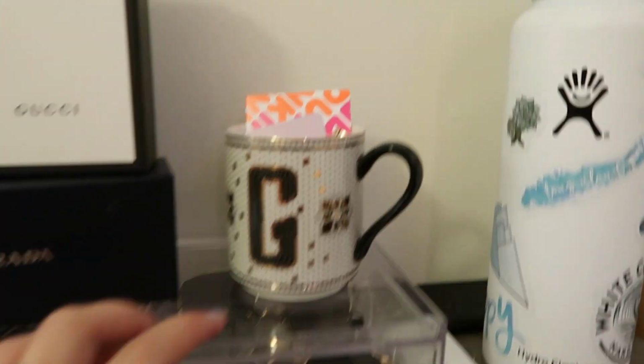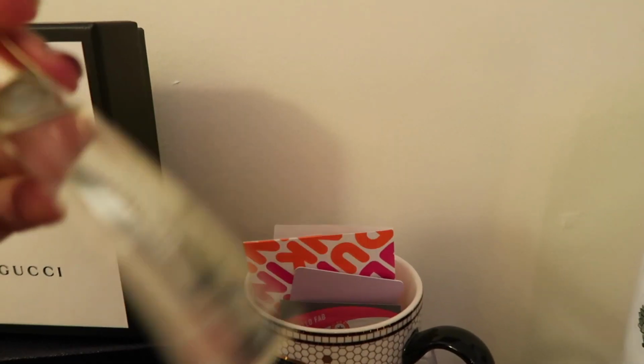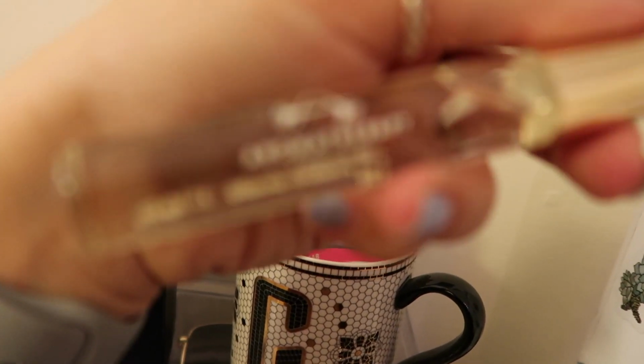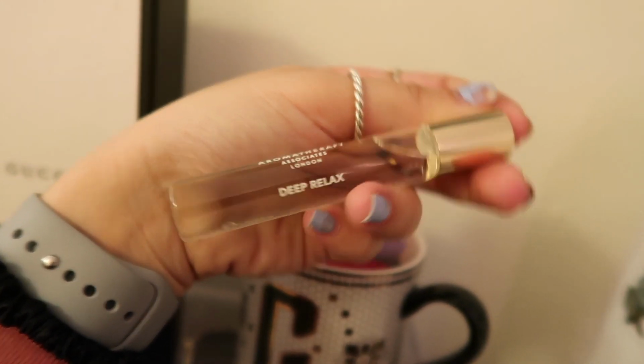Then I have just a mug which has gift cards in it because it was just my birthday, and this de-stress roller, which I love. It's called aromatherapy, if it'll focus, but probably not because why would it? Oh, there it goes. Deep relax.